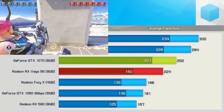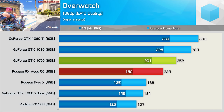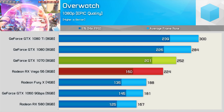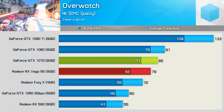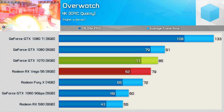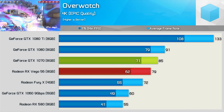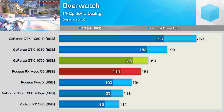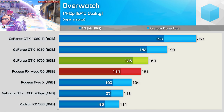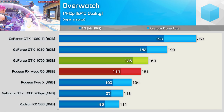Next up, we have the hugely popular Overwatch, and this is a title that was historically favouring the green team, and we find that yet again that is the case here when comparing the GTX 1070 and Vega 56 GPUs. The GTX 1070 comfortably beat the new Vega GPU at 1080p and 4K. Looking at the 1440p numbers, we see that the 1070 is 9% faster on average, which is a decent win for Nvidia.